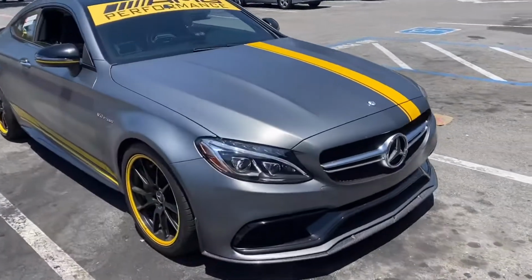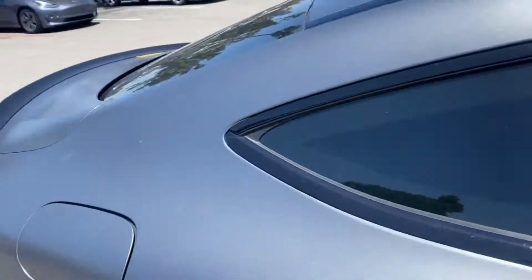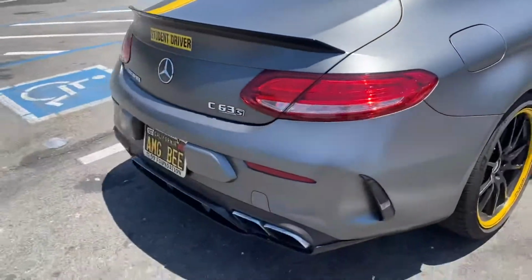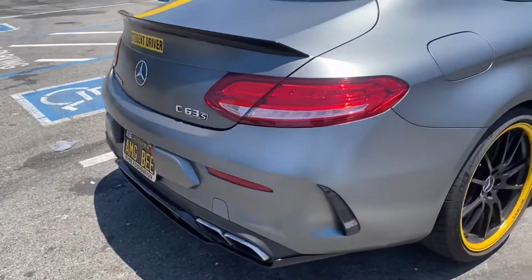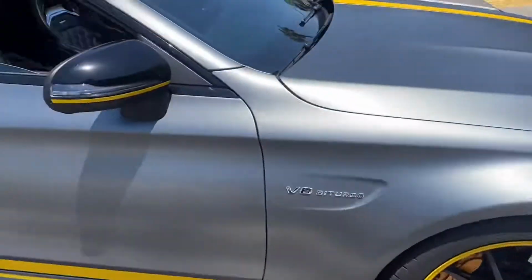We're parked up right now, but man, I just needed to say that the shop that did this, Silicon Valley Garage, absolutely killed it with this exhaust, man. This thing sounds insane. For who doesn't know what it is, it's just downpipes, and that's it.